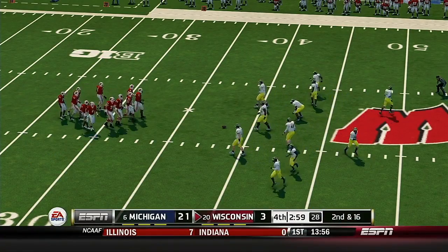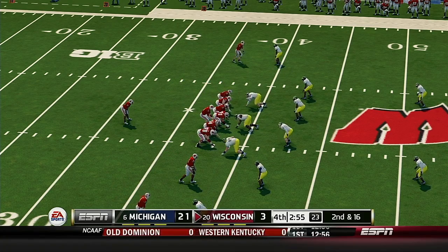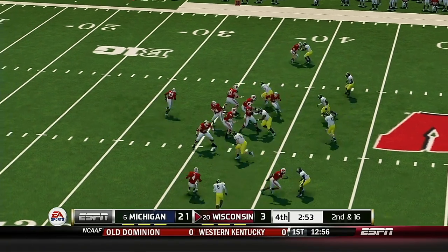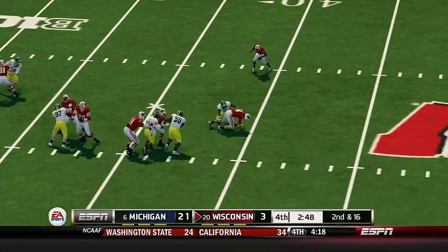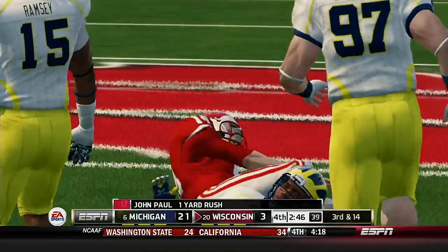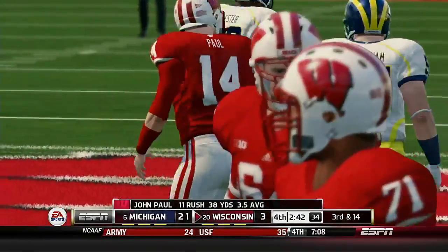Defense looking for another sack in this second down and long situation. Just under three to go in regulation. Motion, motion, motion. He's going to try and scramble. And they make the stop at about the 39-yard line. That's a gain of one on the play. That brings up third and 14.